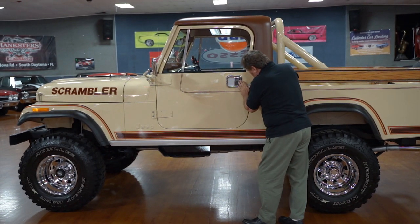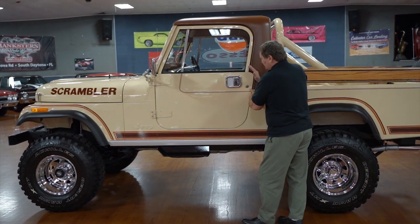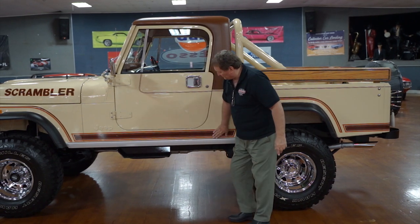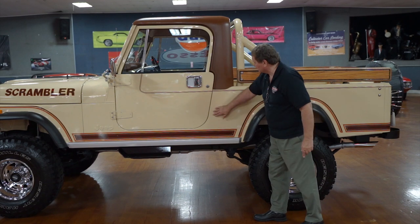And again, this is probably stainless. It could be chrome. I don't really know. But whatever it is, it's not deteriorated. There's no patina whatsoever on it. Again, you're back to the striping here. It really accents this vehicle. It really makes it look sharp.